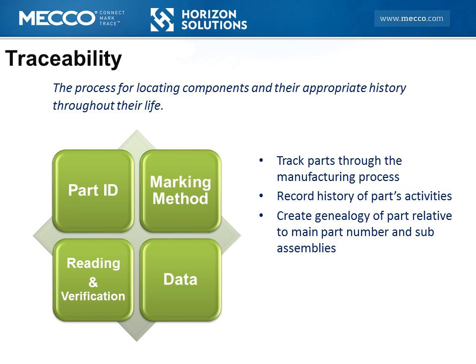So now that we understand the connected enterprise, let's focus in on traceability itself. Traceability is a process for locating components and their history throughout the life of that product. When we look at traceability, we look at really four major parts. We look at part identification, which is what information we are trying to put on that part. Is it a serial number, lot number, date code? What information do we need on that part?